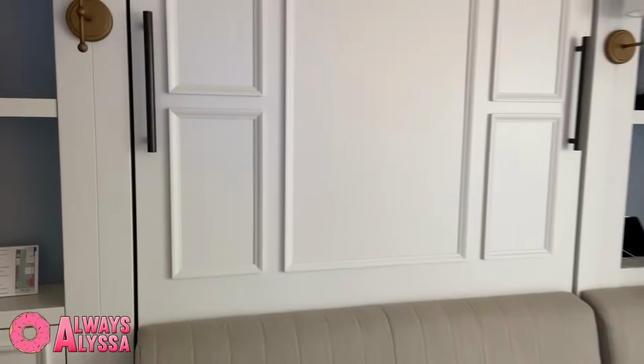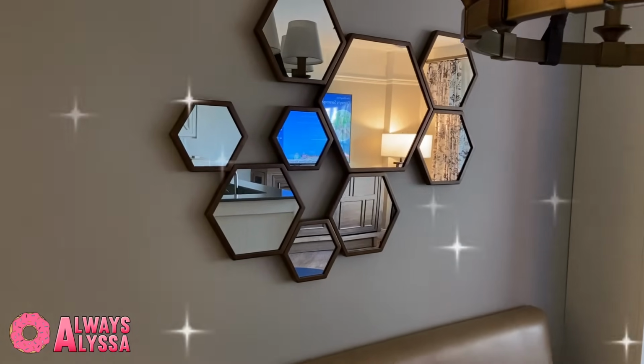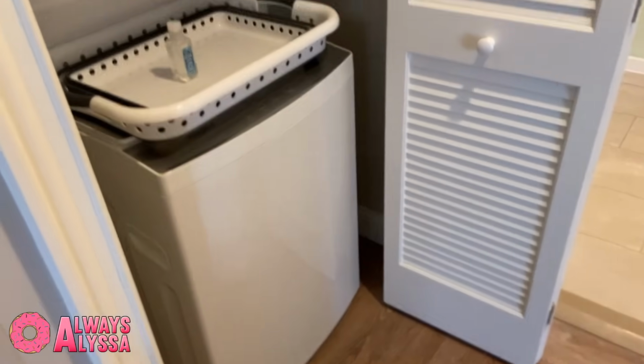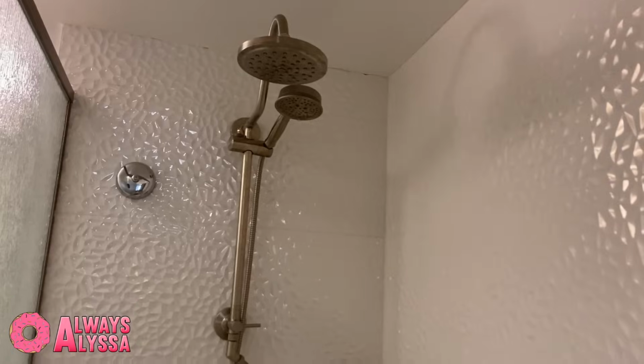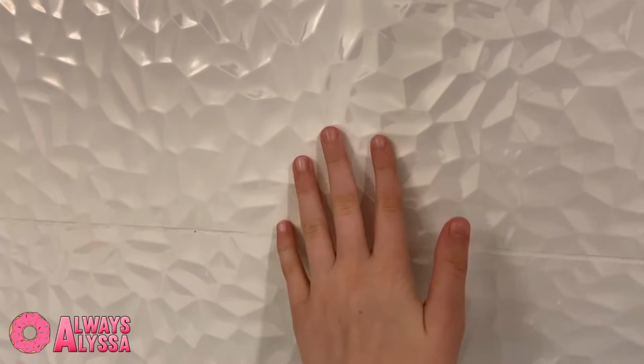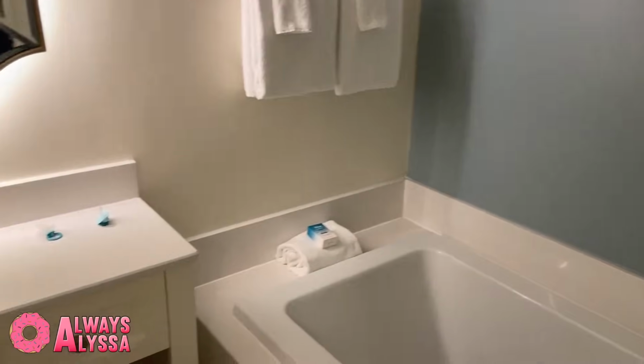How cool is that? Pretty unique, right? Also, aren't those mirrors over there so cool? Over here, there's the washing machines and then another bathroom. There's part of it. More cute art on the wall. Oh, there I am again. Hi. And then in here is another shower. This one's super cool. I love it so much. And then right across from the shower is a bathtub. I'm pretty sure this is an accent wall because there's no other walls like it, so it's pretty cool.